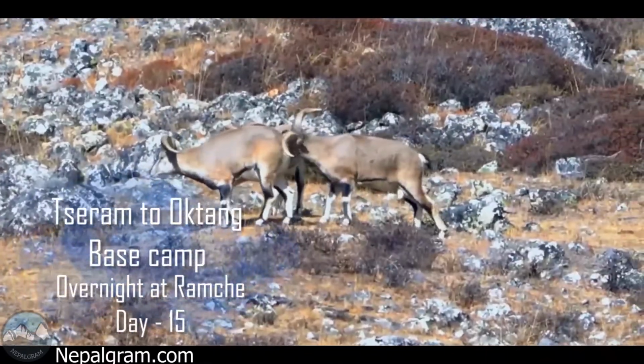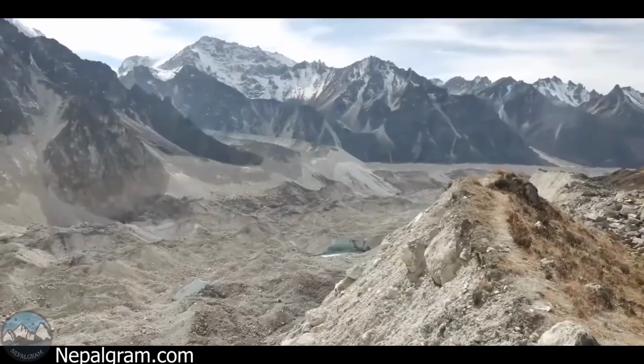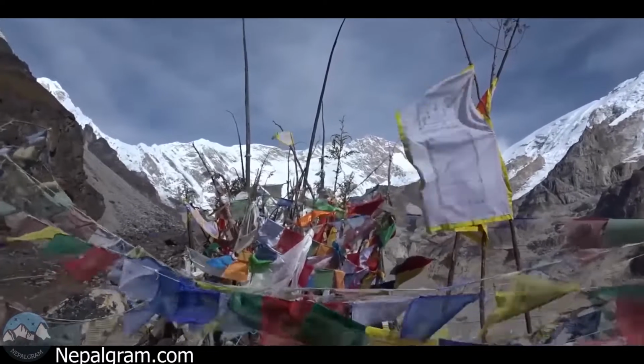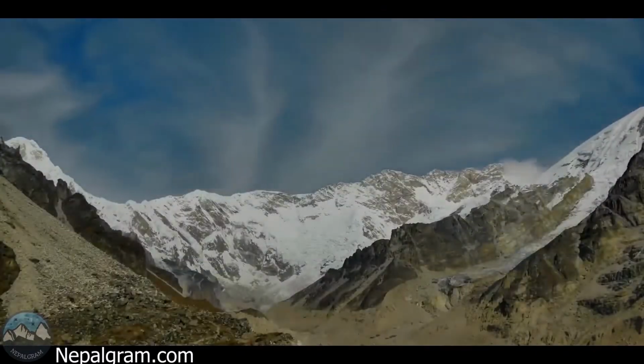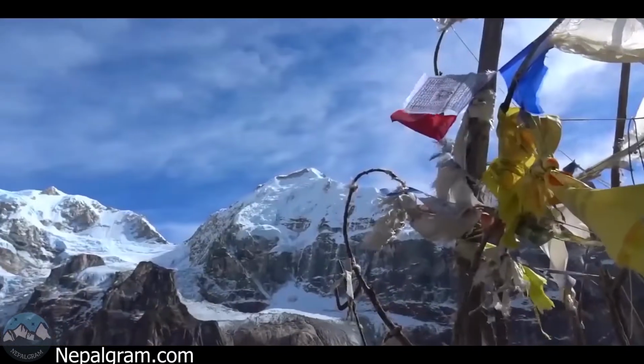Today we head towards South Base Camp, also known as Oktang Base Camp. The trail passes by Yalung Glacier. The Kanchenjunga South Base Camp offers the southern face of mighty Kanchenjunga, Dwathong, Kakthang, Kabru, and many more mountains.